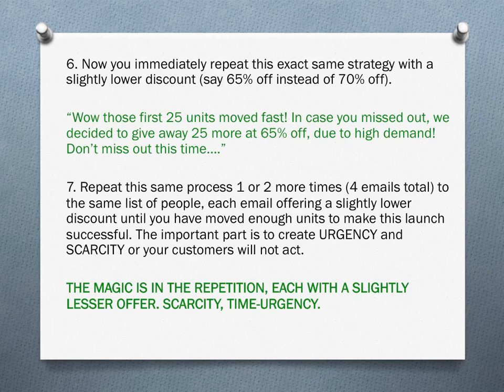I'm not telling you to be like me. I'm just saying this is what we do. We have to live off this business. This business pays all of our bills, so I can't afford to give away all my inventory. That cash flow, I need that cash flow, and I need the money coming back.